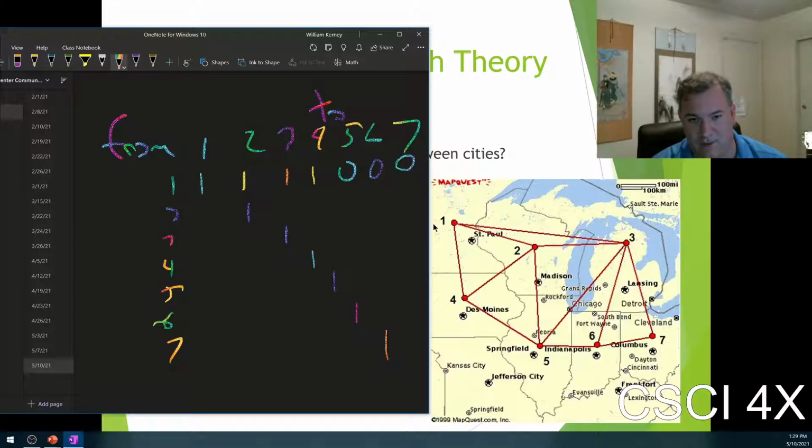We do not have direct routes between St. Paul and Indianapolis, St. Paul and Columbus, and St. Paul and Springfield. Right? Do you guys understand what I'm getting at here? Like there's a 1 if there's a road, there's a 0 if there's no road. St. Paul is 1, Madison is 2. Do you guys conceptually understand this?